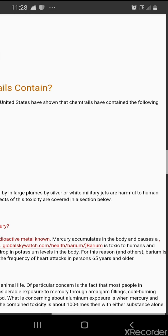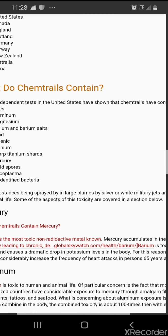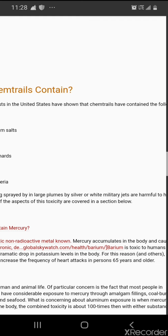Okay, it is toxic to humans and animals and causes a dramatic drop in potassium levels. That's why you got to drink... you definitely got to put baking soda in your water to... wait, no. That's pH levels. My bad. That's pH levels, not potassium levels in the body.